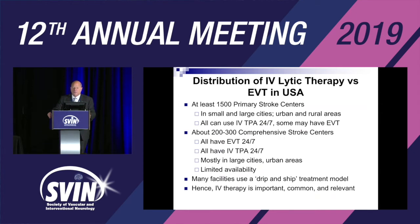If we talk about the 200 or 300 comprehensive stroke centers, again, by definition, they have to have endovascular 24/7. They obviously have IV thrombolysis 24/7, but the distribution is uneven. The vast majority of comprehensive stroke centers are in large cities or urban areas, and again, the patient populations around them is typically very scattered. So many facilities use a drip and ship paradigm or model to treat the patient in the field with IV lytics and then transfer them in for endovascular therapy.